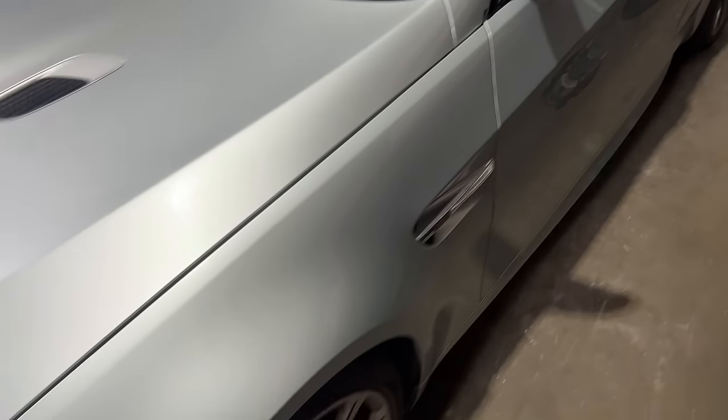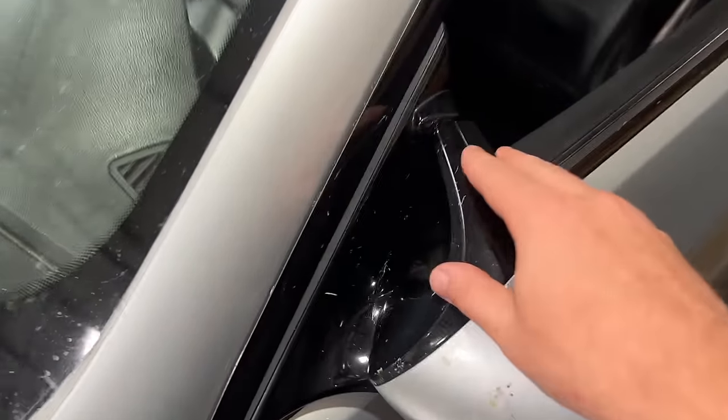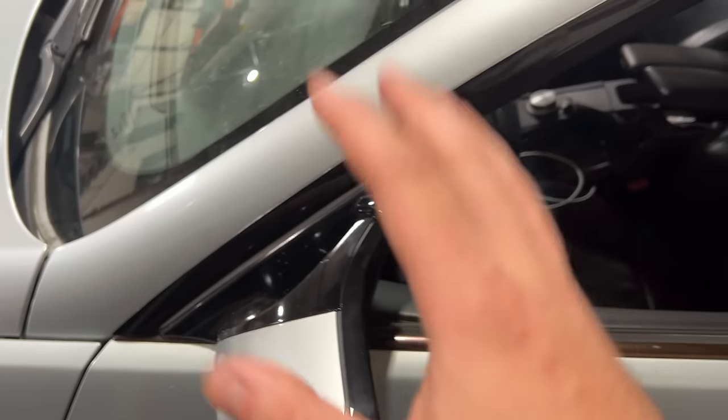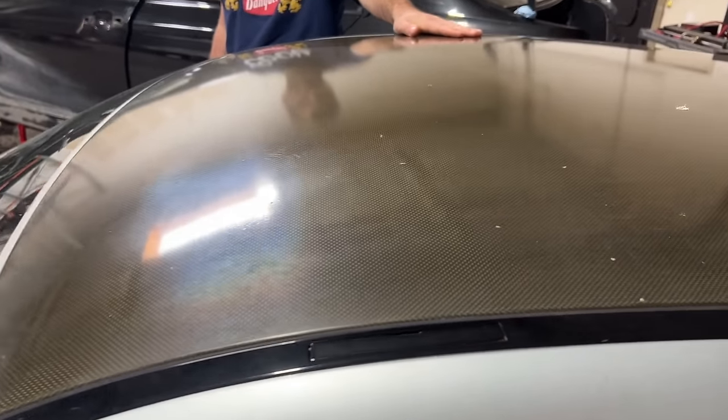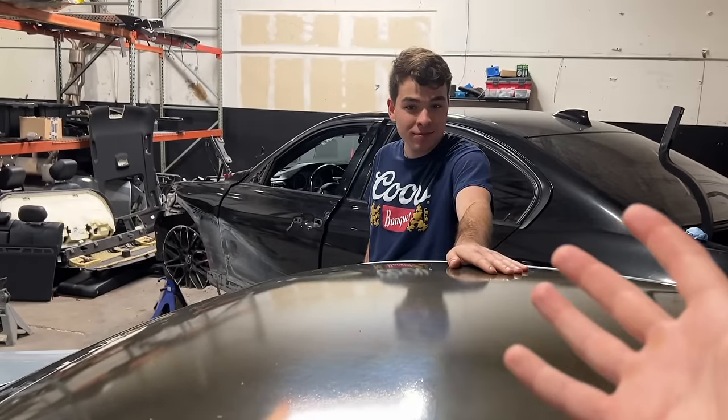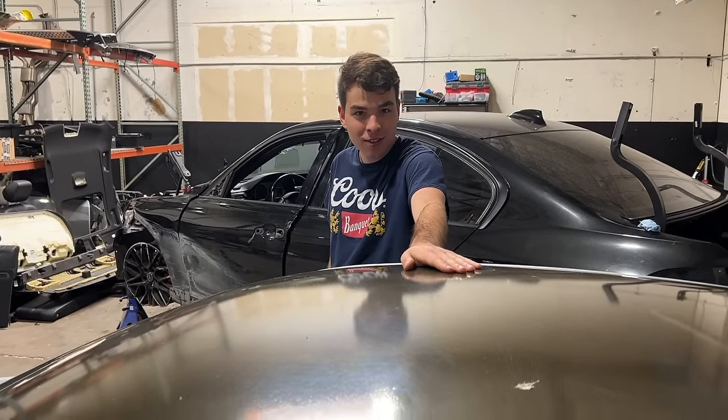So guys, to show you the first couple of things, this car does have the shadow line package, which is again really nice for the price we got this car for. It's not a base model. We have the shadow line mirrors, the shadow line trim. Unfortunately, there are little things like this around the entire car with issues. We got a carbon fiber roof, which you didn't even know until you actually came to pick up the car, right? So that was kind of cool.